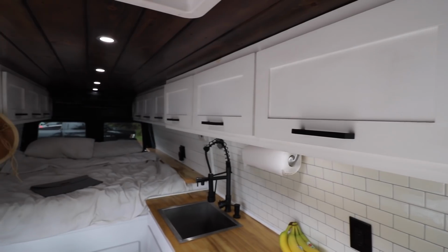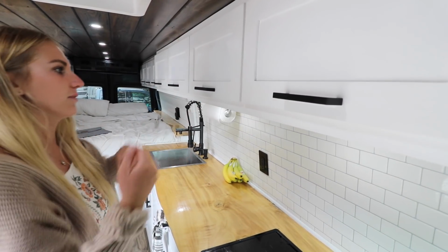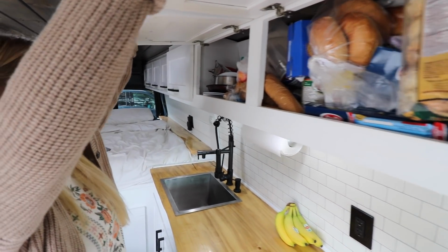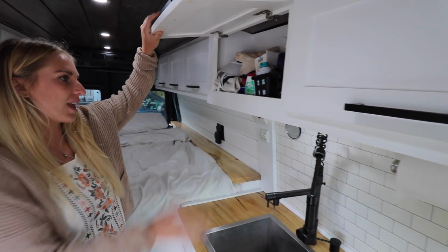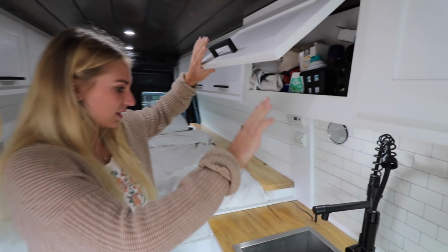Right here we have spare parts. We have oil, cleaning supplies, anything that we would need for the outside of the van, really. Here's where we store our food. It's a little bit messy, but it gets the job done. This is what we call our medicine cabinet. So we have all of our soap, toothbrush, makeup, anything you would need for that.